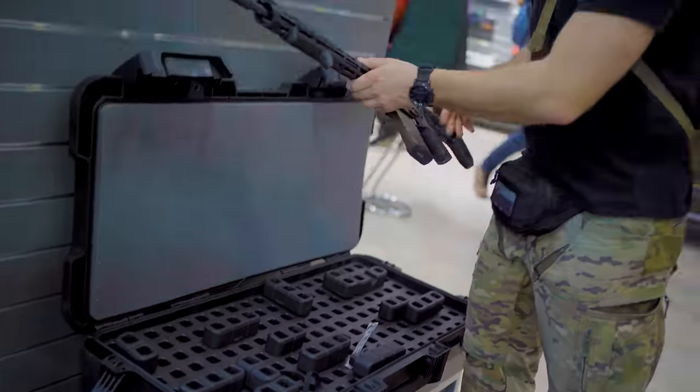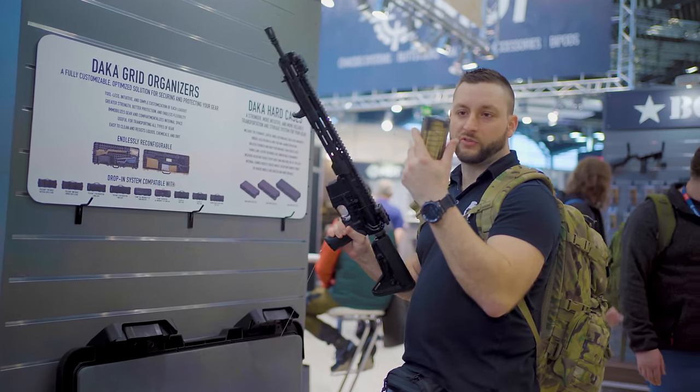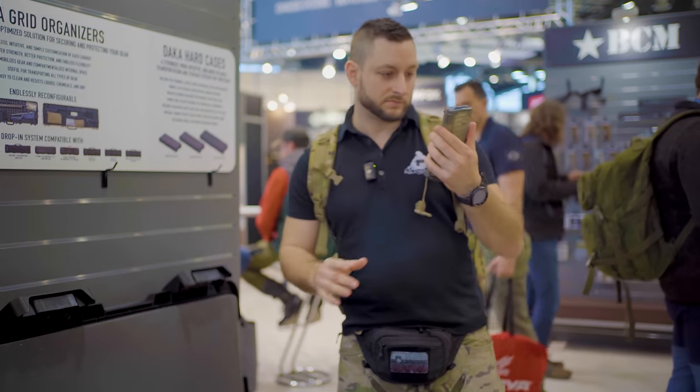Oh, and this is the new magazine from Magpul, the translucent one, the T-Mag. Nice.